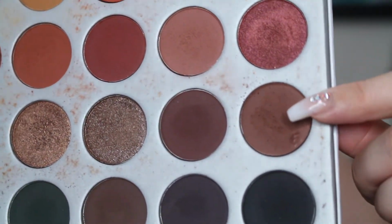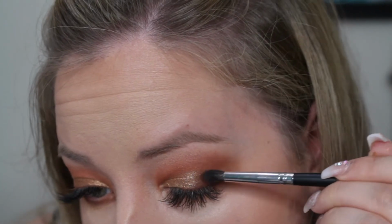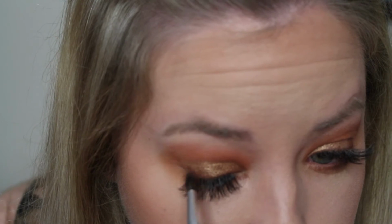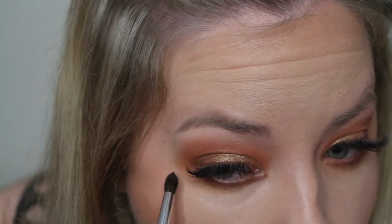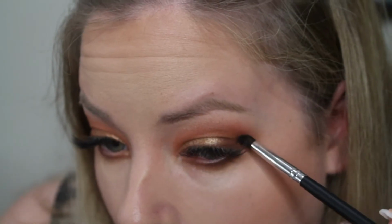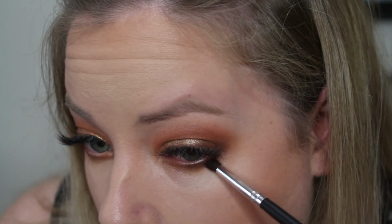Like I said before, I'm going to take that chocolatey color again and put that on the outer corner of my eye. And this brush that I'm using right here is a game changer. I know Morphe has one. This one specifically is by Crown Brushes, but it's a little mini pencil brush, and it's so fluffy that it blends out your eyeshadow very seamlessly. And I'm doing the same thing and wrapping it around the outer corner of my eye just to create that extra smokiness.